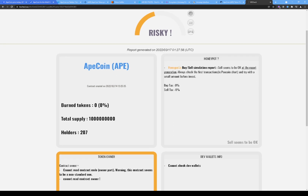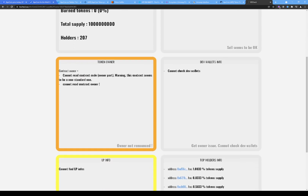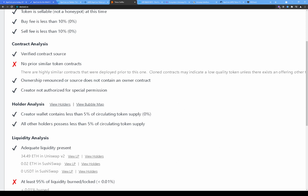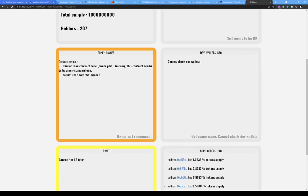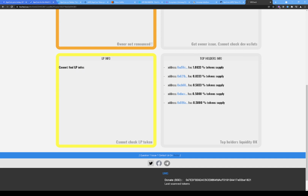And I know Unicrypt here cannot read the owner of the contract, just like I couldn't do that earlier, and they give a warning for this. But Token Sniffer says the ownership has been renounced. So we're going to go back to BS check, and it cannot find the liquidity pool info, and then top holder.